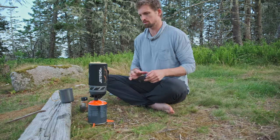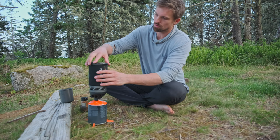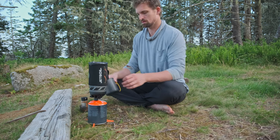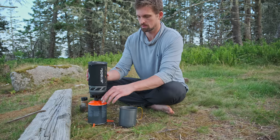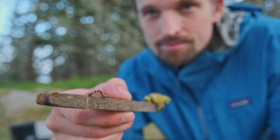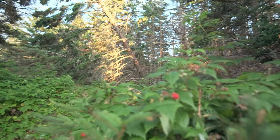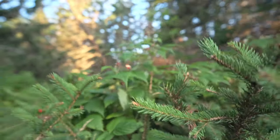You know, they say the most common injury in the backcountry is burning yourself with water. Happy to say I have not yet joined that statistic. We have some wild raspberries. Very sweet.